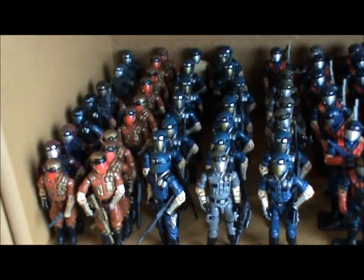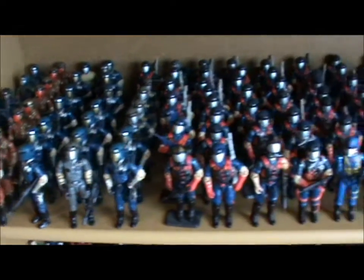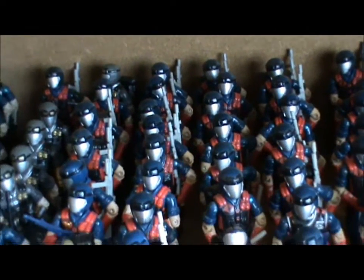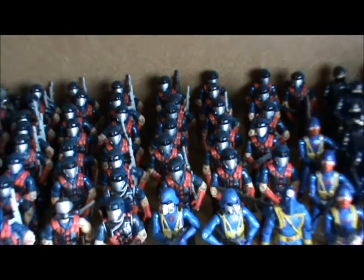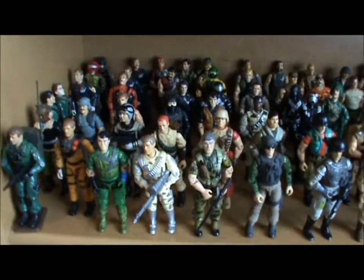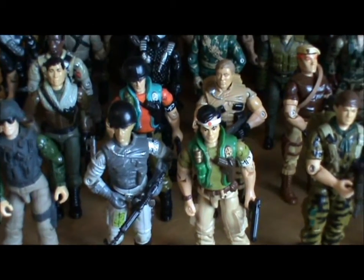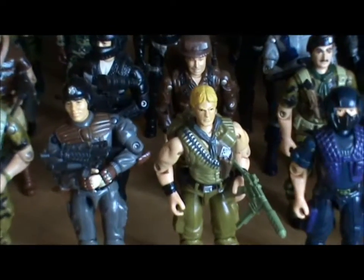Up next, we've got another one of my favorite shelves, with Vipers. Lots and lots of Vipers, and also original Cobra Troopers. And all of the Vipers and most of the Cobra Troopers you're seeing are actually the original versions. I really like this little set. The next shelf are basically all custom figures. Most of them are just body part swaps, but there are a few there that I actually painted. It's a pretty nice side hobby to the main hobby of collecting.